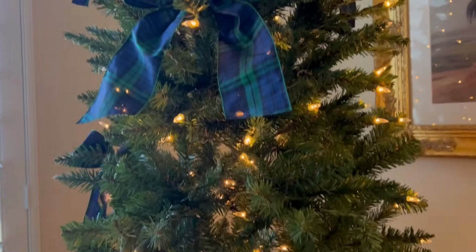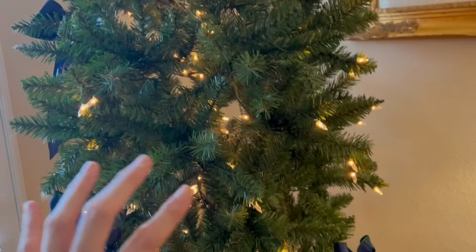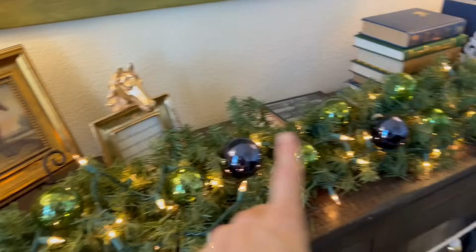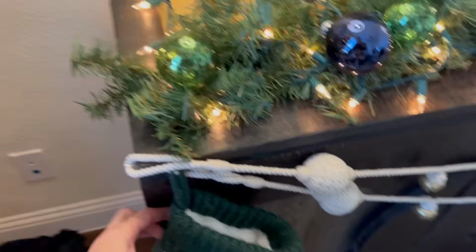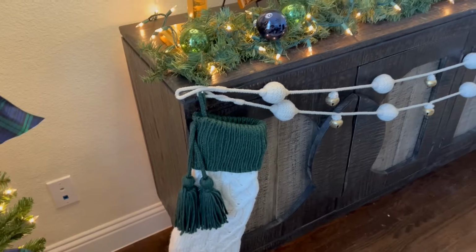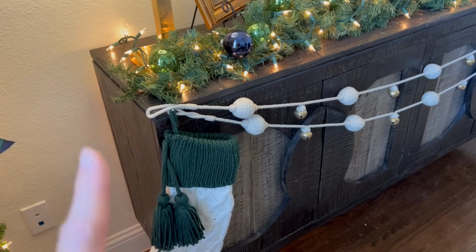And, you know, just to bring in this pattern to the tree. And I kept it simple. I didn't add any ornaments. Only the ornaments are on this garland right here, and the stockings. I just can't. I'm so in love. I think I got them from like TJ Maxx or Home Goods.